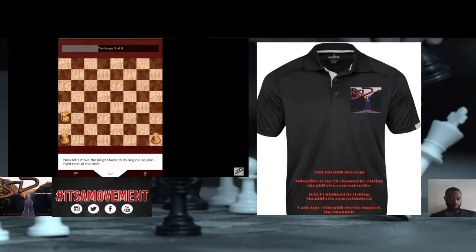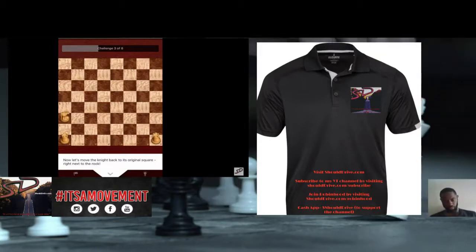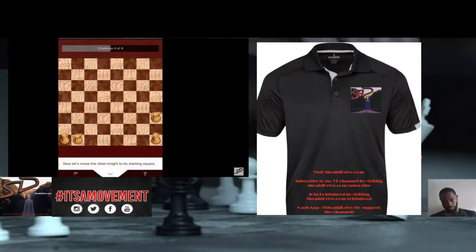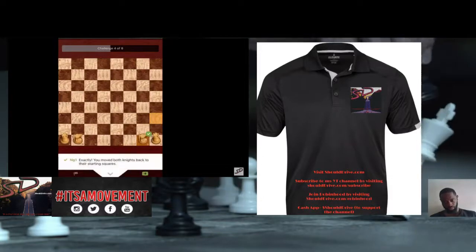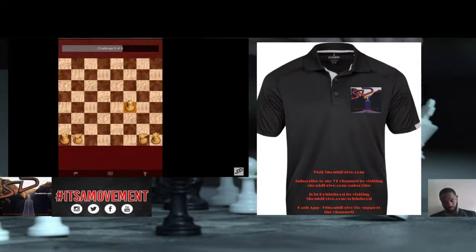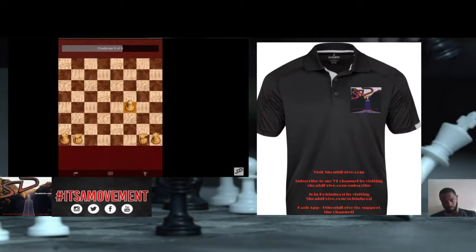This one says, now move the knight back to its original square right next to the rook. Boom. Now you just do this. This one comes to C1.